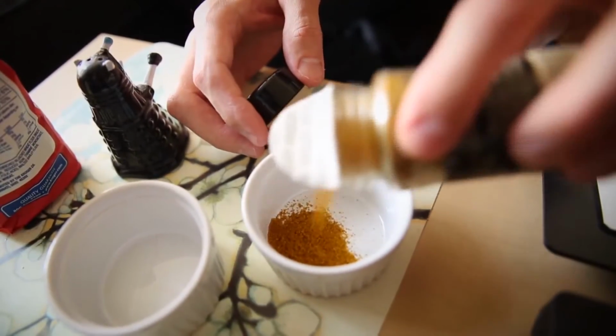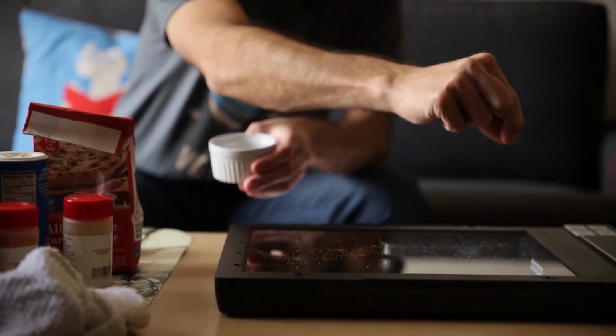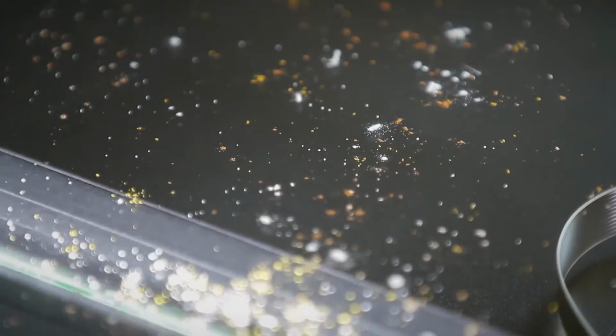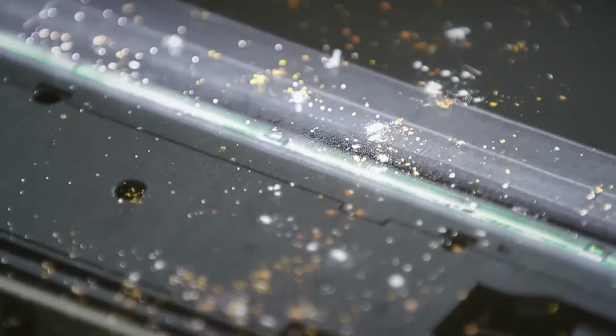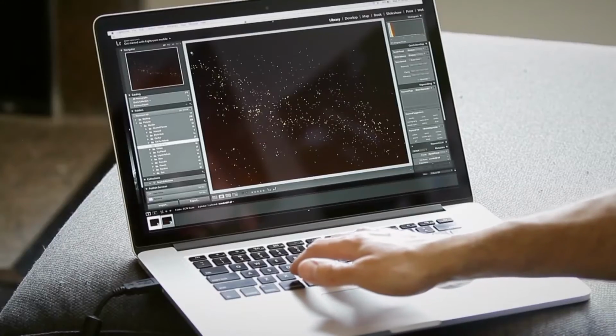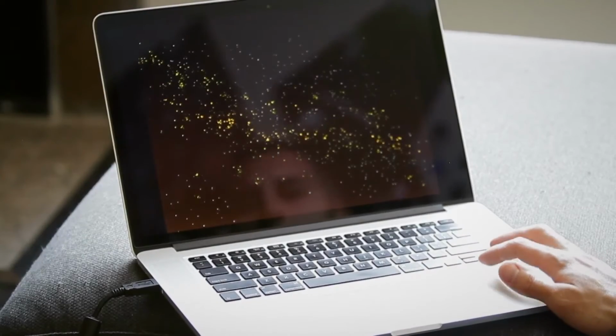And then some stars are different colors. Maybe I'll try some different color spices. So I just started experimenting on a scanner, spreading spices around and doing scans. And I was really surprised when the results came out the first time how close it really resembled the universe.